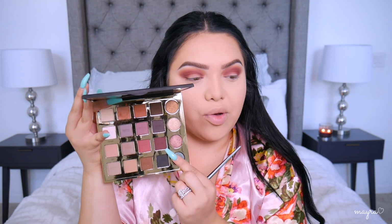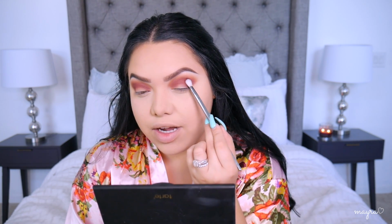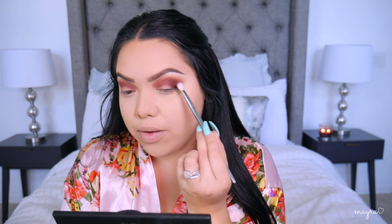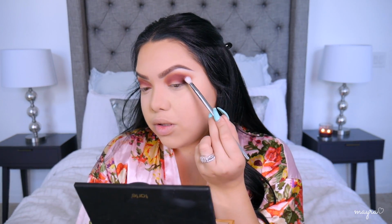Now I want to go in with Drama. Drama's a really nice plum purple. I'm just using a different crease brush, and I'm going to take Drama right here on the crease, and that's just going to intensify the look. Boom. I'm actually dabbing this color on because yesterday when I applied this, it was getting really patchy on my eyes. I'm not sure if I was applying it wrong or something. Wow, that looks so good.